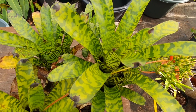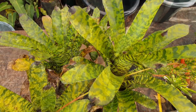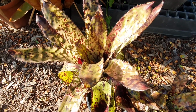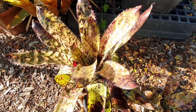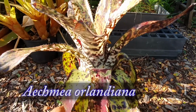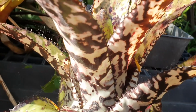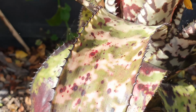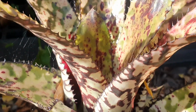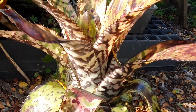Okay, now let's take a look at Aechmea orlandiana, and I'll show you the difference. So, though a lot of people think that they are similar, to me yeah, kind of similar, but very different at the same time. So this plant here is Aechmea orlandiana, okay? So you can see those same, all very similar sort of markings on the underside, okay? But you'll see that the plant also has markings on the upper surface, and they also are extremely varied with respect to their colors. So yeah, this is also an epiphyte.